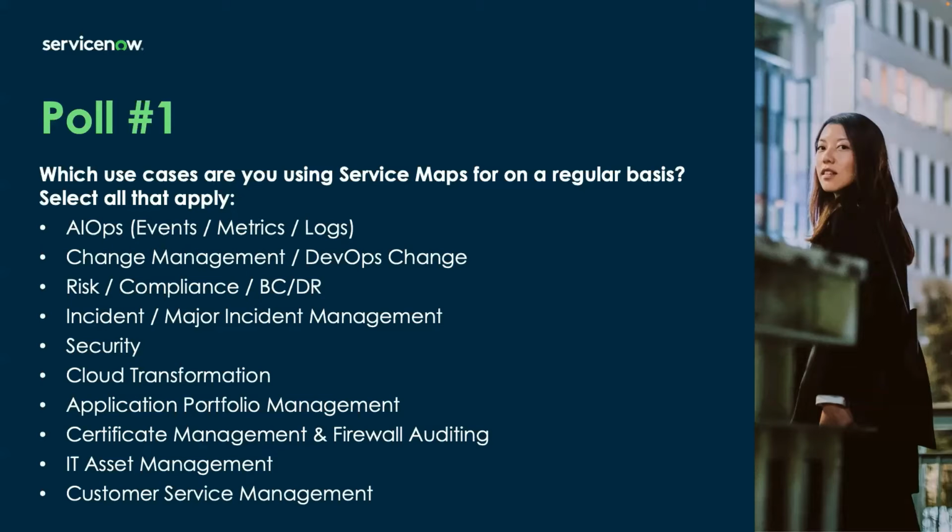And I still see some answers coming in. We'll give it about 5 more to 10 more seconds. Thank you guys for participating. This is awesome data that we're getting.